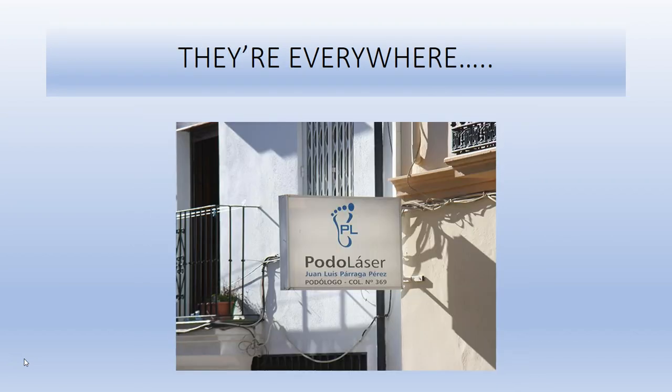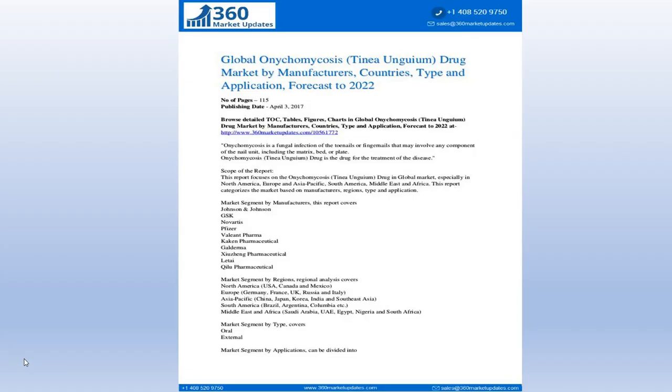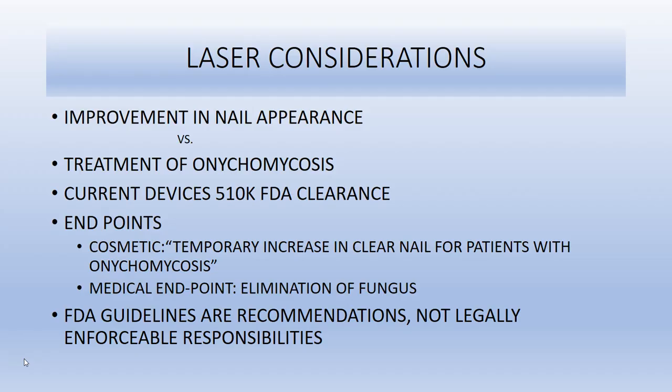And this is not something that's unique to the United States. We see uses of lasers throughout the world on an increasingly common frequency for management of onychomycosis. And again, from an investment standpoint, investing in onychomycosis treatment is being recommended increasingly by various companies that specialize in recommending investment opportunities. So let's look specifically at the use of laser.